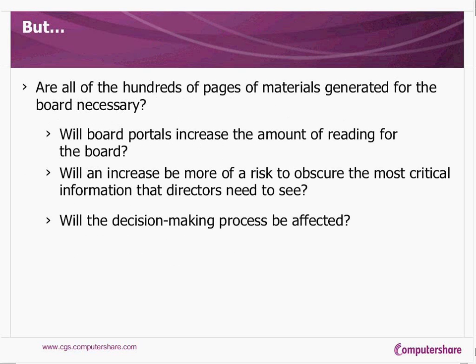And what role will the board portals play in the amount of reading for the board? The easier it is to upload, if you save money on copying and staff time in preparing the board materials, will that mean that there's even more materials dumped on the board? And will this result in the most critical decisions being further obscured? And will this affect the board's decision-making purpose and consequently their role in executing on their fiduciary duties?